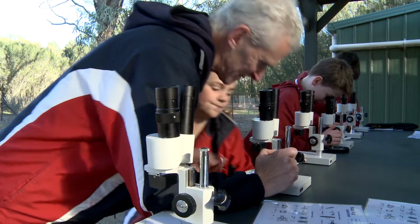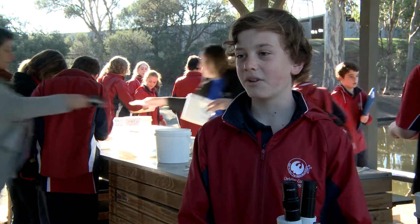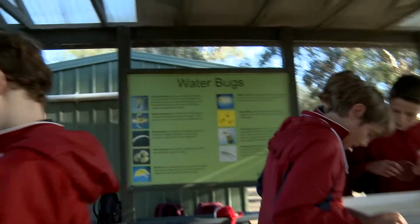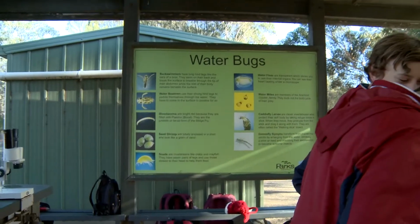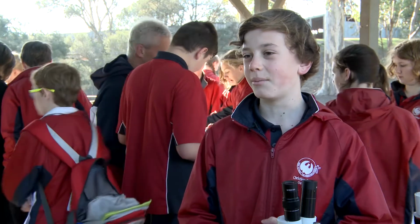Our last topic was about invertebrates and vertebrates, and we learned about how there's tons more invertebrates than vertebrates. They're just really small and they're hard to find. We found a water boatman, and a bloodworm.